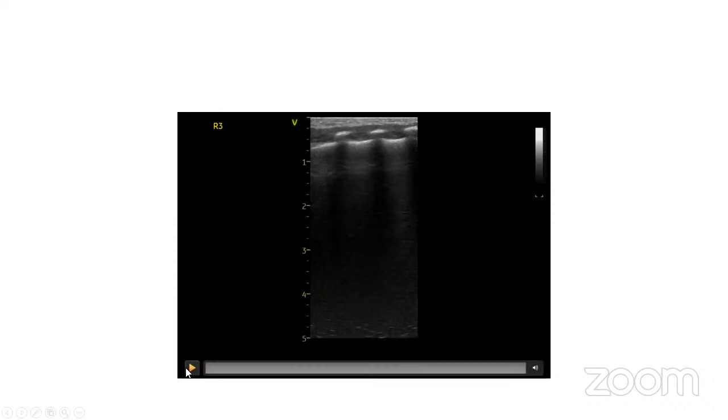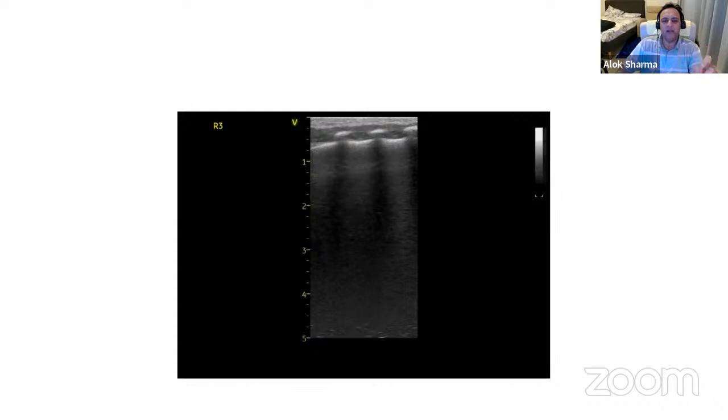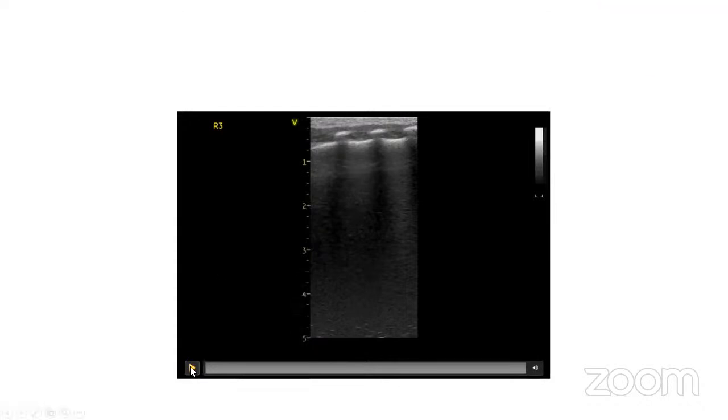Then R3, there is better aeration. Sorry, I'm not sure again why it's not moving as it was. So what I'd suggest, Dr. Sharif, is I'll show you today in my PowerPoint. When you click on the images, the videos, you can go into playback, and playback will let the videos play in auto, but I'll show everybody how to do that today. Yeah. Okay, fine. No problems.